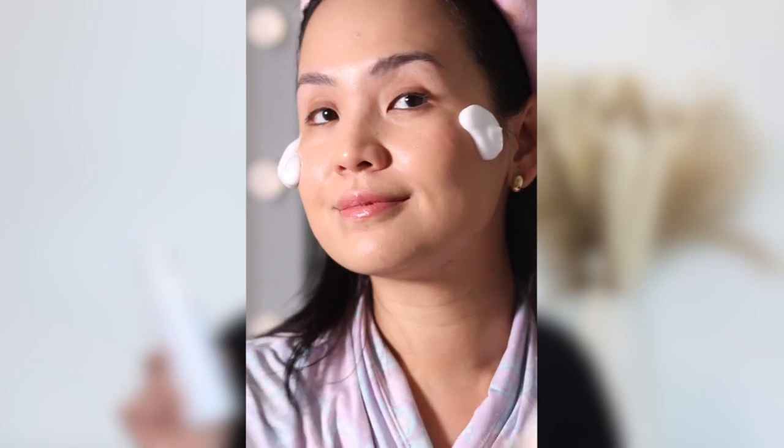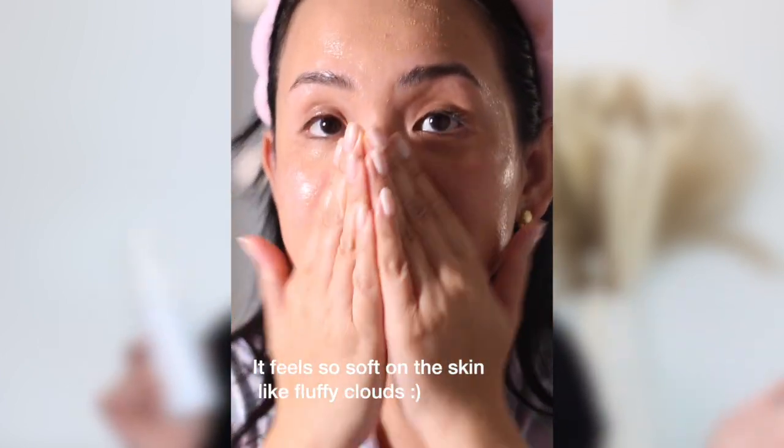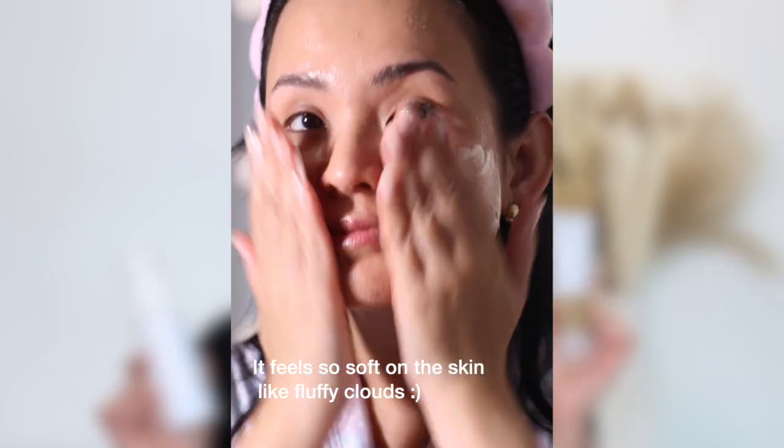But if you're not a fan of Madagascar or green tea leaf, or you find that you have allergic reactions to those skincare ingredients, then you're better off with the Skin 1004 foam cleanser. But since this is a very light, gentle cleanser, it can't remove things like your waterproof mascara or your long wearing lip tints. So just make sure that you use an oil cleanser first.